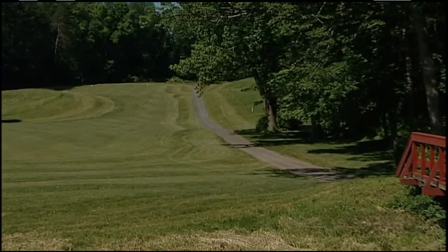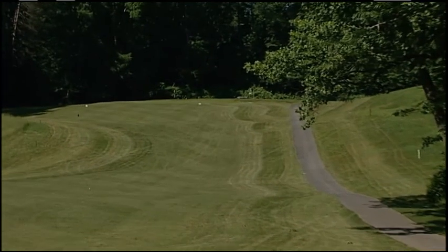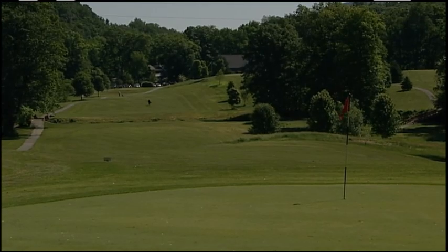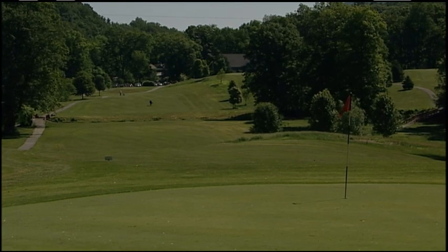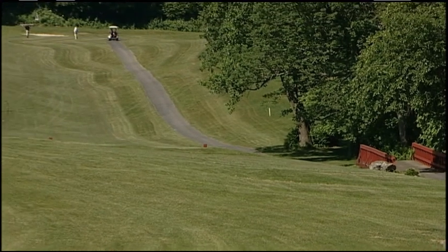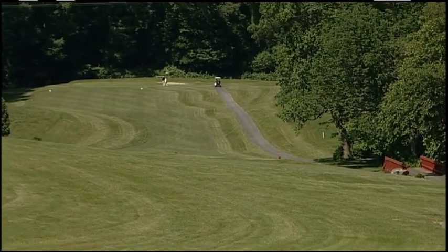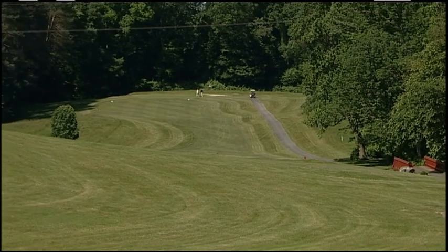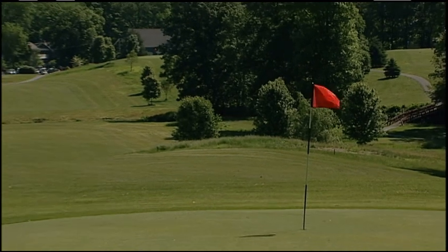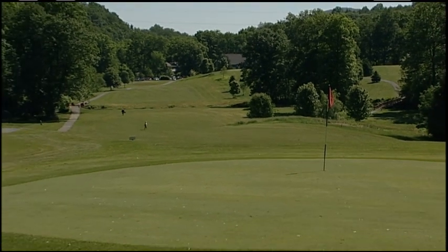So there are 2 ways of playing this hole, and it is a 458-yard par 5. To carry it over the stream, it is 210 yards, but most of the time you just want to lay up to the hole, so you know you're not going to hit that first shot perfect. And for those people that do hit that first shot perfect, congratulations to them, because they have another 250 yards to lay up to the hole.